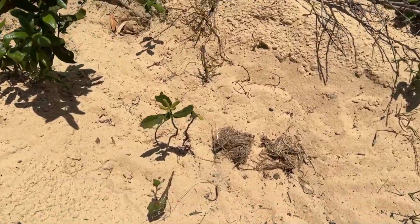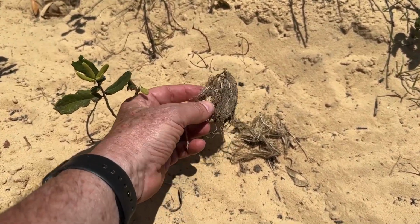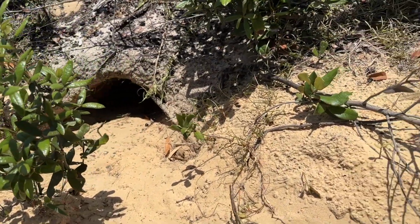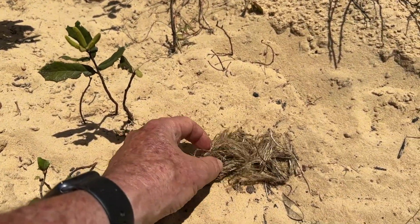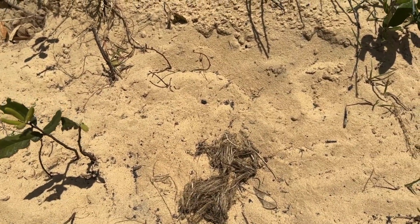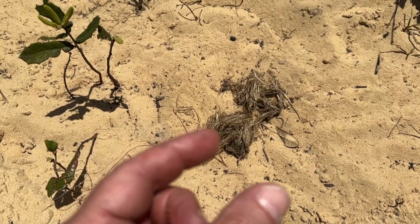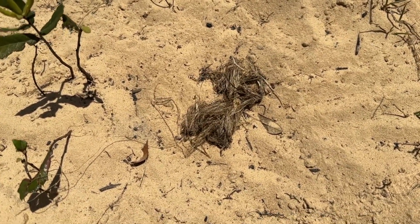So this right here is old gopher tortoise droppings, burrows right there, and these are dried up, obviously, grass that they eat, and it's usually like a pellet. It's in a tighter little pellet. But yep, that's gopher tortoise dropping.